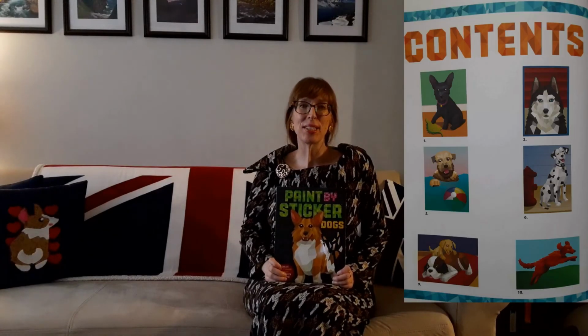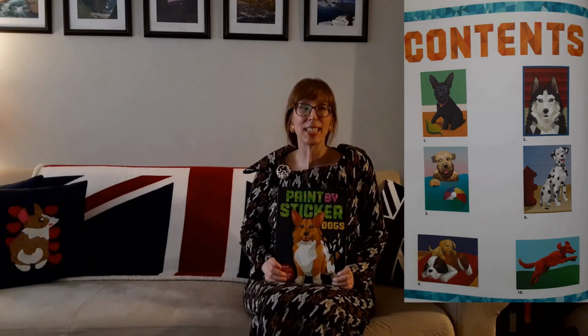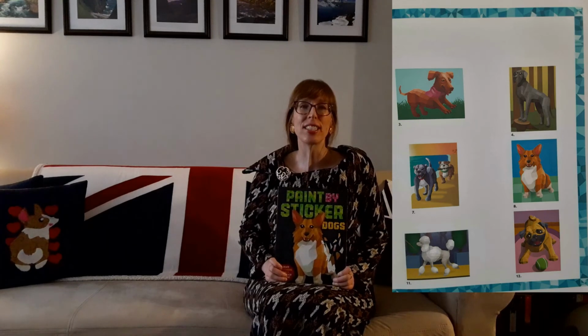This completely engrossing activity book for dog lovers and crafters alike has everything you need to complete 12 fantastic canine portraits, including a frisky dachshund, a pug begging to play, and a handsome husky showing off those alert blue eyes. The cardstock pages are perforated, so every finished picture can be easily removed for framing. I've really enjoyed sticker painting these dogs. I've done 2 so far and found it very relaxing.